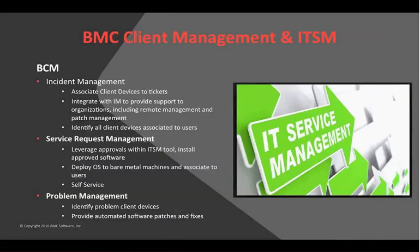So BCM really dovetails well with incident management, being able to associate these client devices to tickets, integrating with incident management so organizations can remotely manage and remotely patch these devices, and identify all these devices associated to users. Service request management, like we talked about with the MyIT, being able to deploy operating systems, to be able to deploy software and those things, as well as problem management.